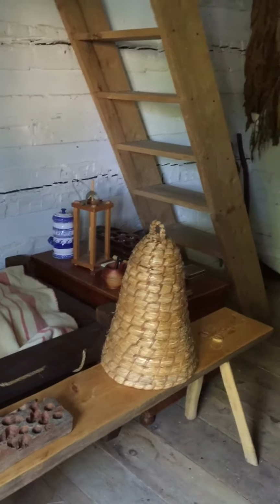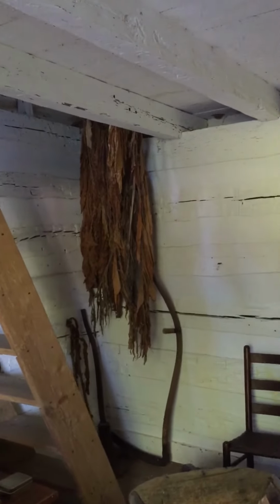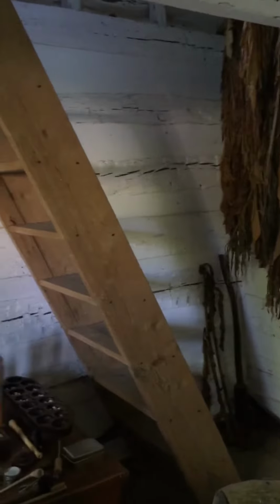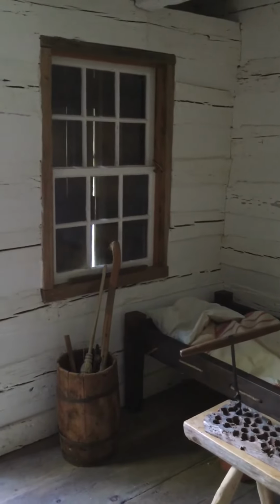Over here in the corner you'll see the tobacco hanging out to dry, and up this ladder is a loft that leads up to more storage. And there you have it, the Benjamin Banneker Historical Park and Museum with the Benjamin Banneker Homestead.